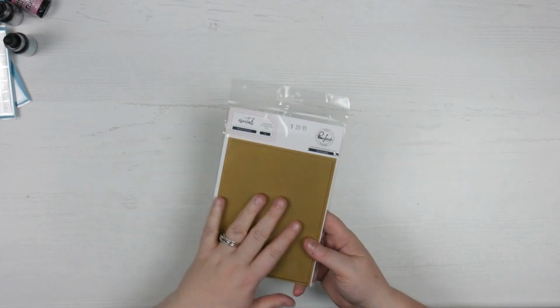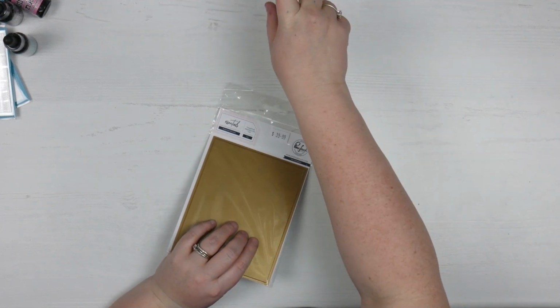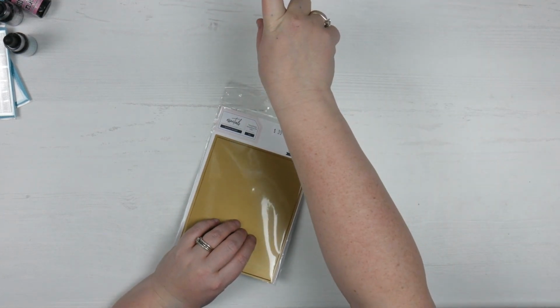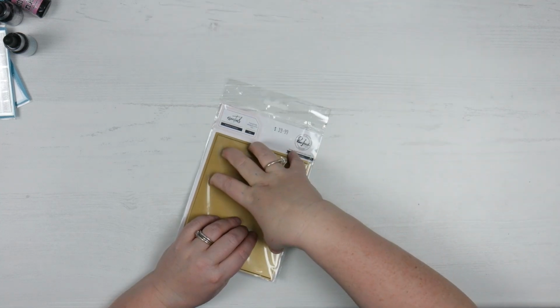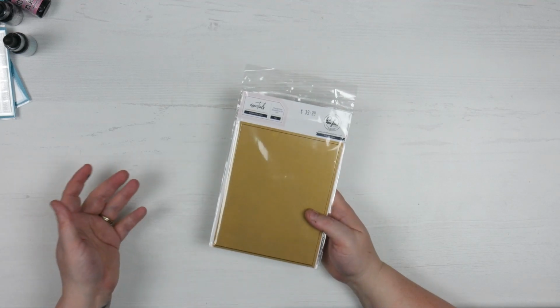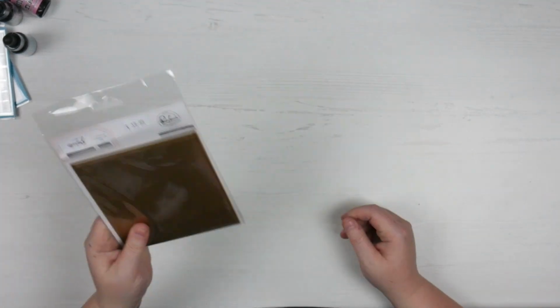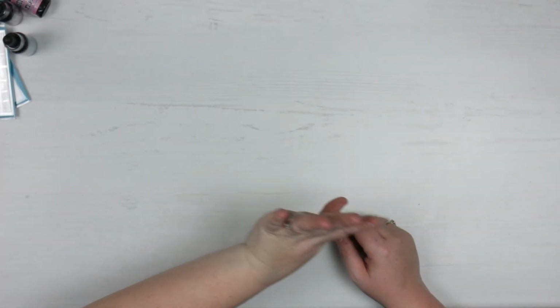But another thing you can do with this is make your own custom foil cardstock. So if I really want to use that red and I want to cut out an ornament die or something, but I want to use red foil, I don't have to buy red foil cardstock anymore. I can just foil my own. Things I can do. I'm very much looking forward to experimenting with the foiling system. So like I said, that video is still to come.